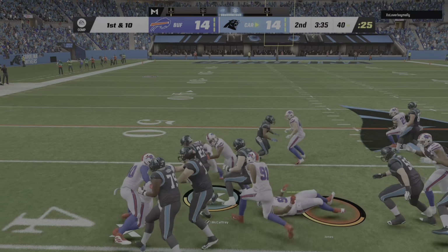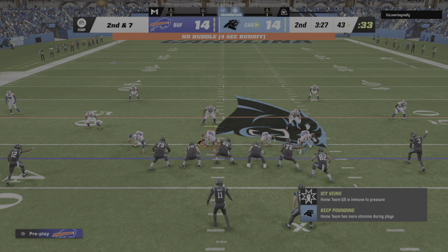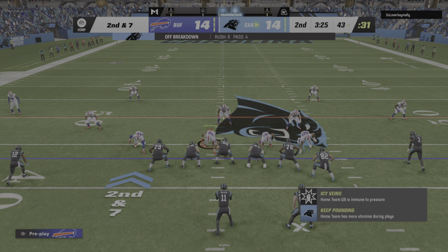McCaffrey running up the middle to the 43, second down. 3 yards on that last carry. Here's second and 7.